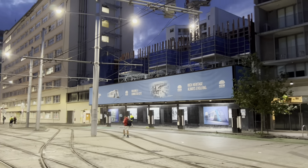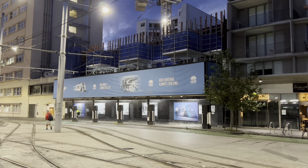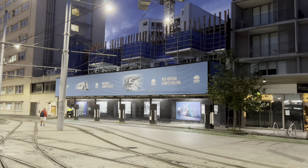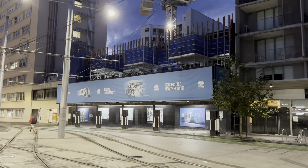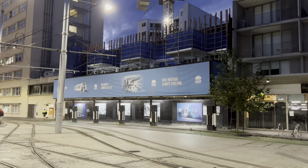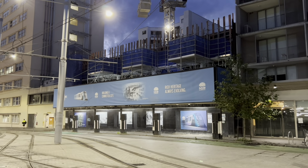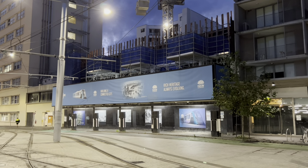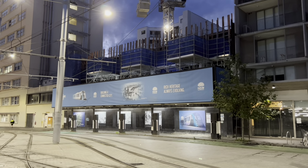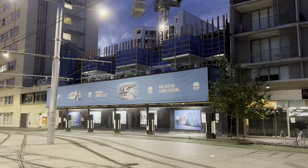I am currently around Central Station just to show you guys the progress of this upgrade that Central Station is getting, a part of the Sydney Metro project, and just a general major upgrade. I'm currently on Chalmers Street near the Central Chalmers Street light rail stop, and in front of us we have, by the looks of things, could be a new entry to Central Station. We're just starting to really take shape.